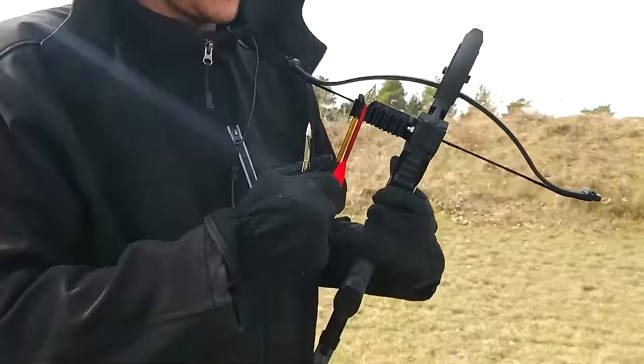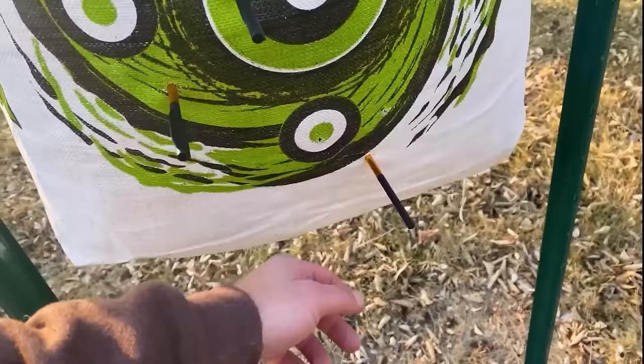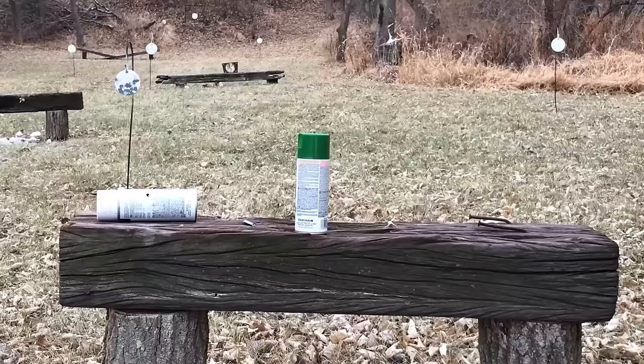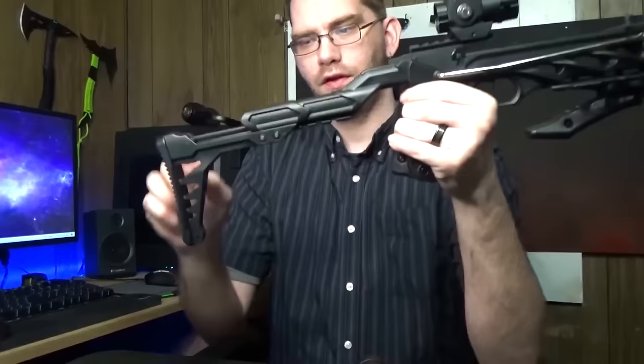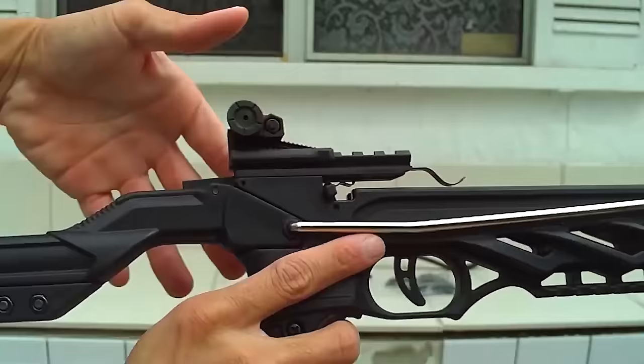With Picatinny rails on top and bottom, you can attach preferred accessories and a removable hand grip adds versatility. Featuring an 80-pound draw weight and a 6-inch power stroke, it propels aluminium bolts at up to 185 FPS. This crossbow pistol also has an automatic safety feature. Priced at $100, it is a reliable and powerful choice.